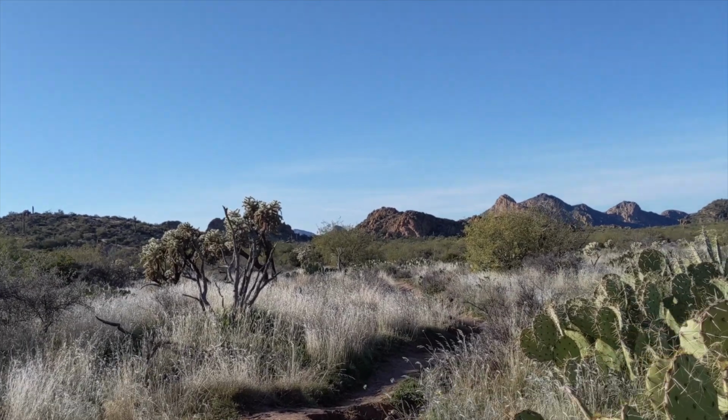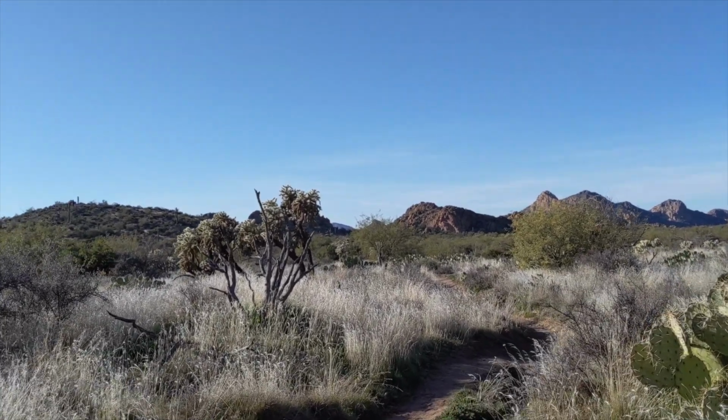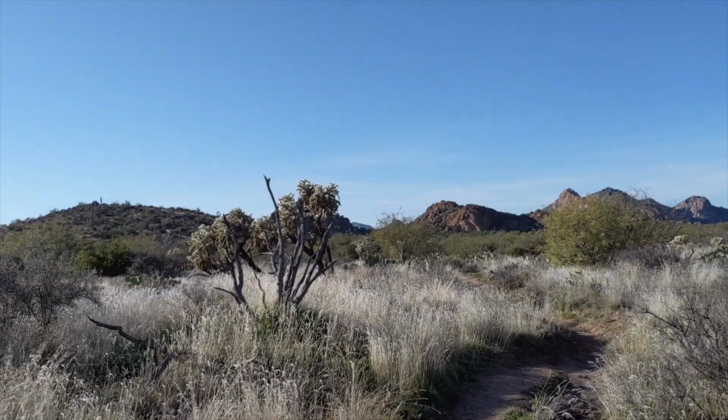Basically about to drop down onto this mesa. And I'll take that west back to Dutchman Trail, back to the trailhead. It's cool, I've never been down this way before.